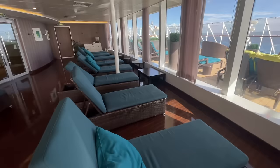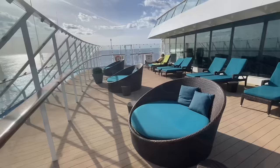As a part of our thermal suite pass, we also had access to this wonderful forward-facing outdoor section exclusive to the spa.